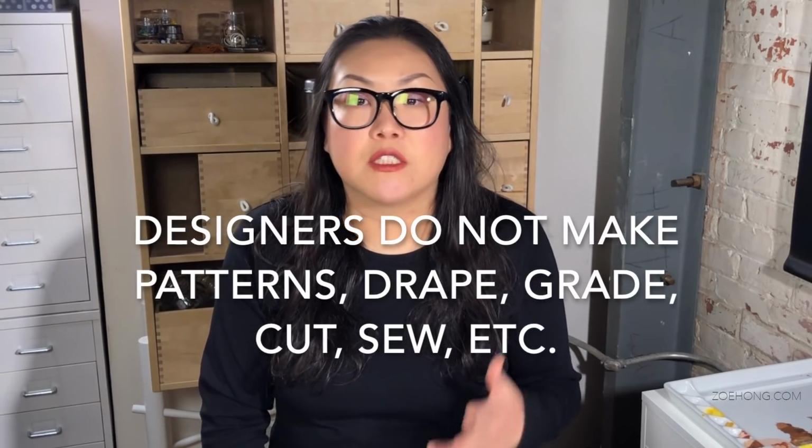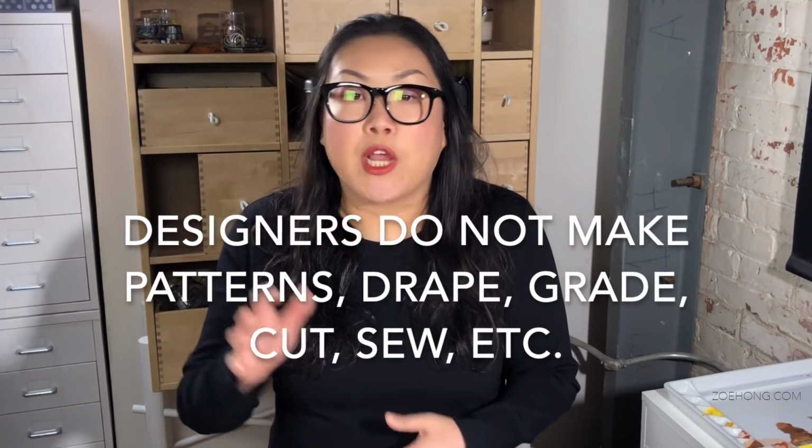Number two, designers do not make patterns. They do not grade patterns. They do not cut, sew, drape, any of those things. Okay? We take the knowledge from learning those things and we look at samples, we approve samples, we do fittings, and we talk to our pattern makers and our drapers and our cutters and our sewers and talk to them about what they need to do to improve the garment.